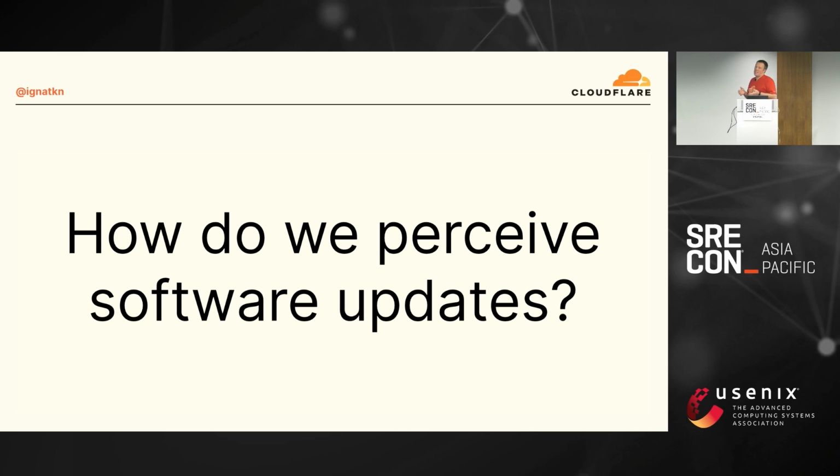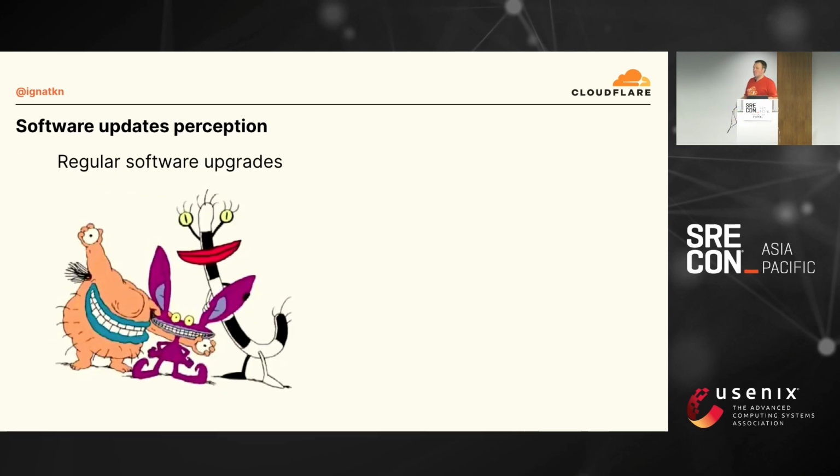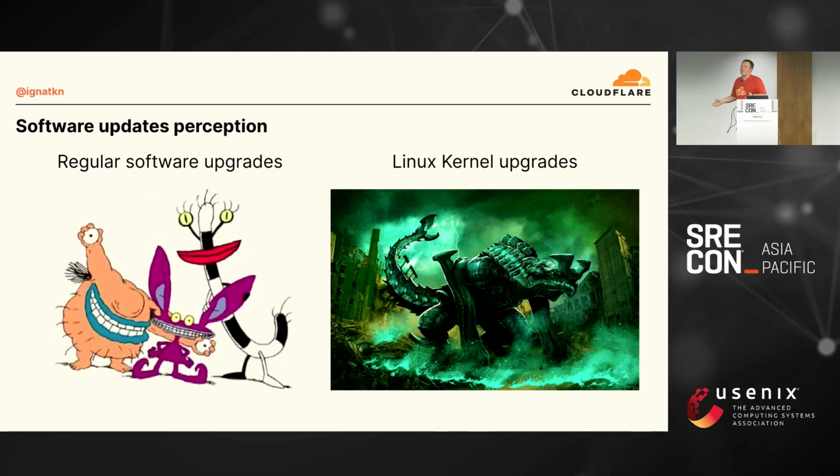We as SREs don't really like software updates because they bring chaos into our workflow. They create uncertainty, and so we perceive them as monsters attacking our systems. But regular software updates are okay-ish monsters: they're ugly, they're annoying, but we know how to deal with them. When it comes to a Linux kernel upgrade, it's game over, because it will destroy our universe.